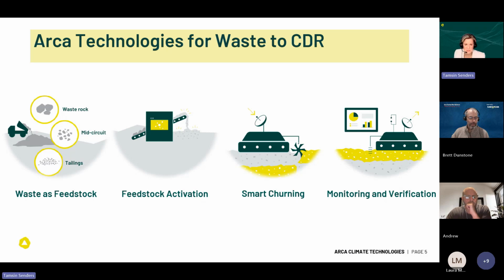We have an activation technology that's positioned really for going in line post-processing and going out to the tailings dam. So somewhere in that stream there. And what that does is it activates the feedstocks that we're looking at to increase their reactivity. Our third piece of technology is our smart churning technology. And what we're looking at there is once the mineral and the waste has actually been deposited into the tailings dam, we send out our rovers, and this is able to manipulate the tailings to promote carbon mineralisation.